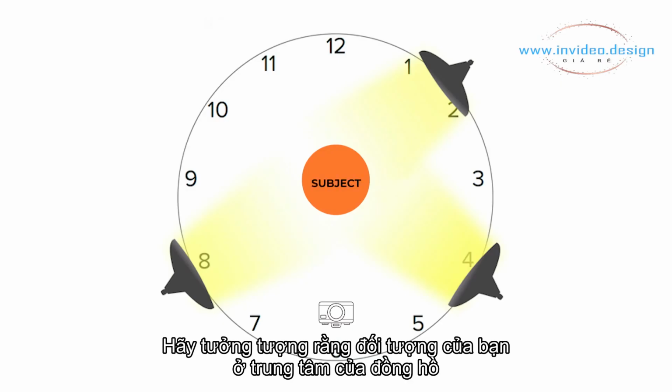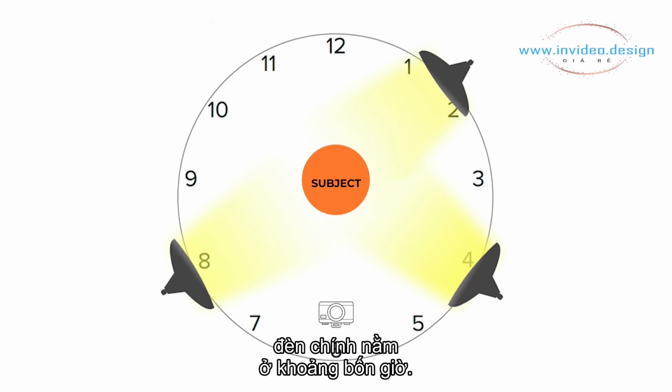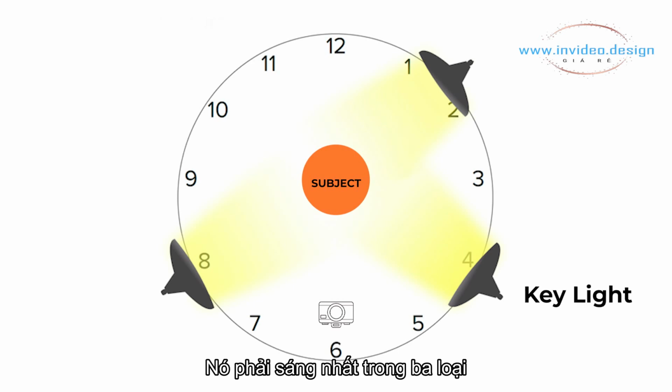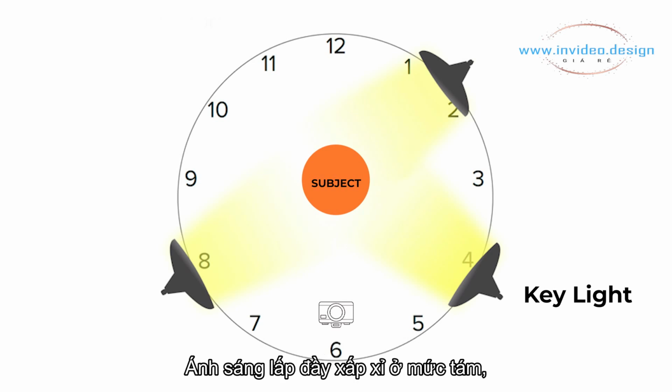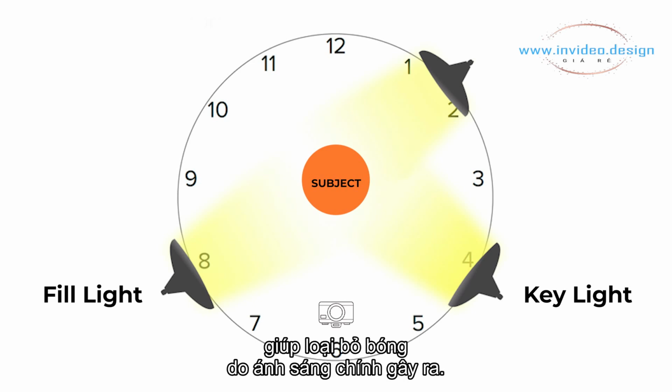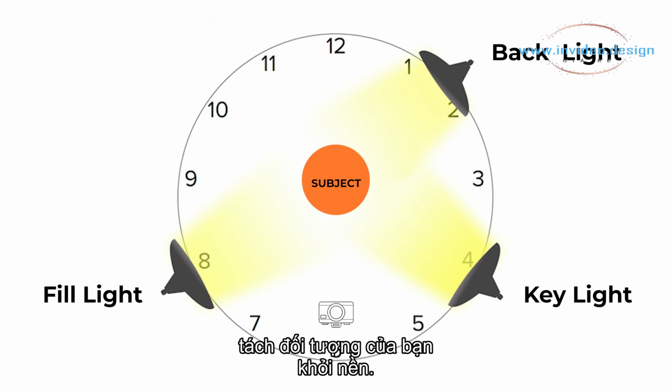Imagine that your subject is at the center of a clock with the camera at 6. The key light is located approximately at 4. It should be the brightest of the 3 and provides the bulk of light to your subject. The fill light is approximately at 8, which eliminates shadows caused by the key light. The backlight is located somewhere between 1 and 2, separating your subject from the background.